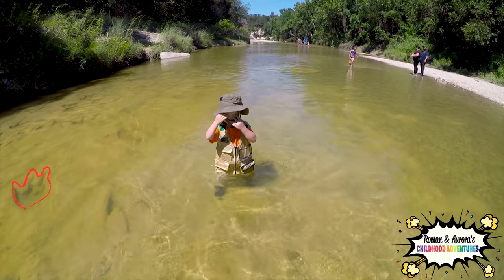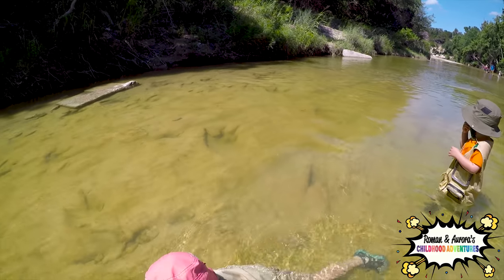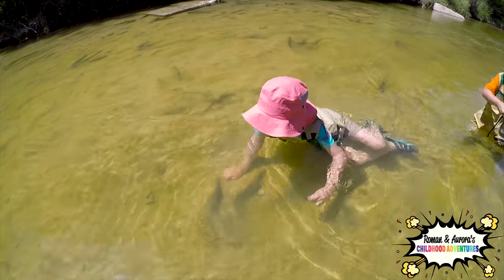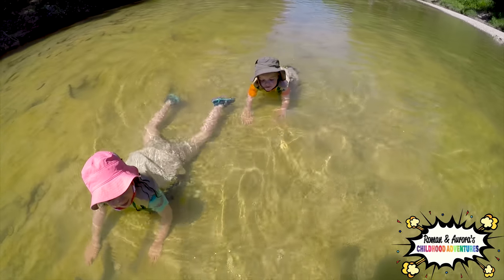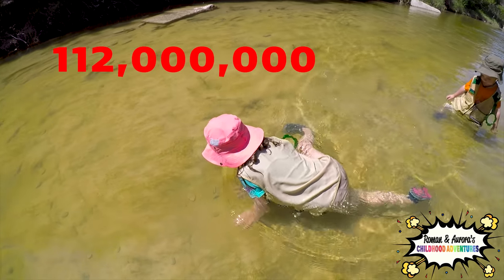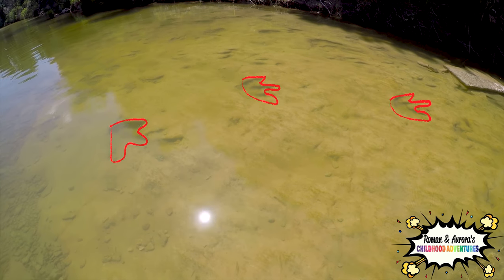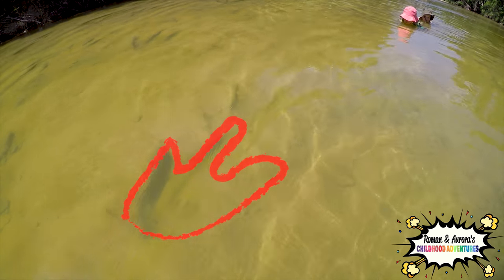Whoa. Hey, Roman. Hi. Look at the tracks. What is that? It's a clam. Oh, a shell. From a clam. Wow. Oh, yeah. Can you believe that real dinosaurs were here 112 million years ago? And they left the tracks. It's a real dinosaur track in the river.